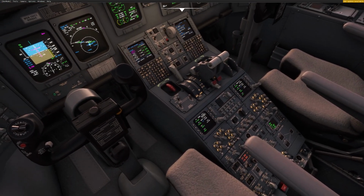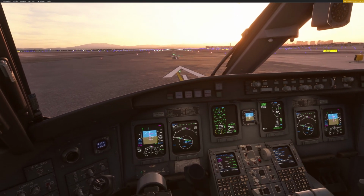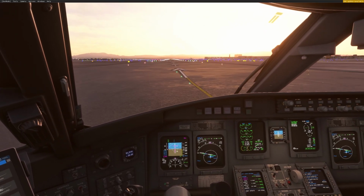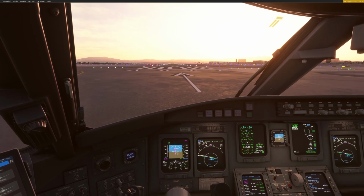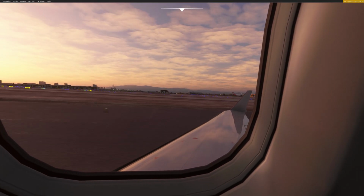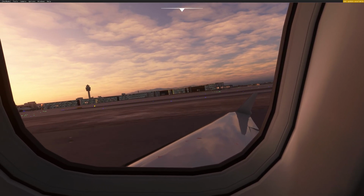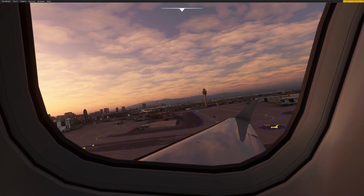So the parking brake's still on. Alright, stable at 50%. Now we'll engage TOGA. TOGA power set. Okay, power set. It's going to be pretty close to max power due to the density altitude. Okay, 80 knots, speed checked. Alright, V1, rotate. Positive rate, gear up.